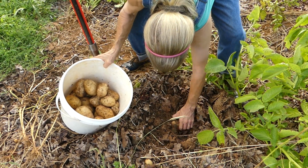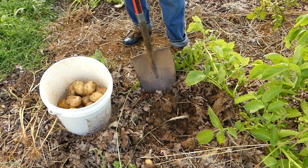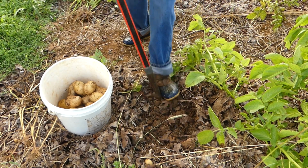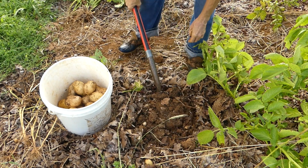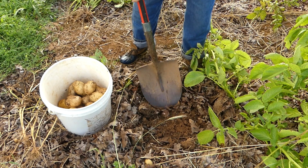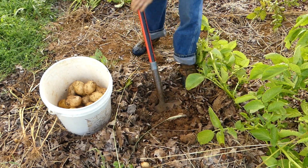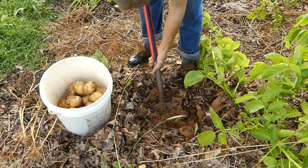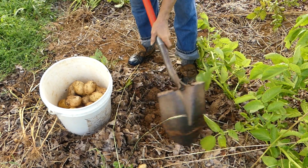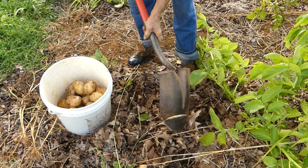Lot of nice potatoes. I like to grow enough to last us all winter. You can see how loose the soil is also here. And this soil has not been tilled this year or last year.